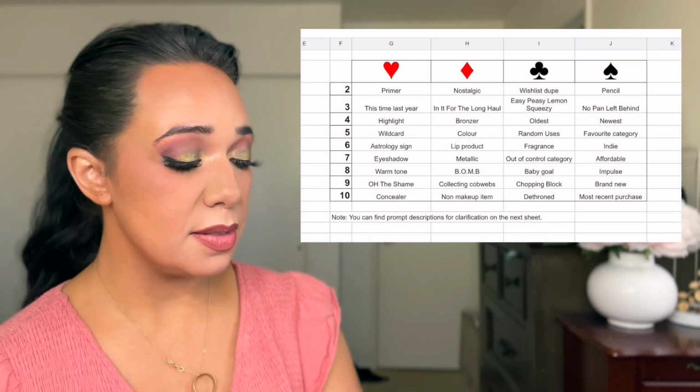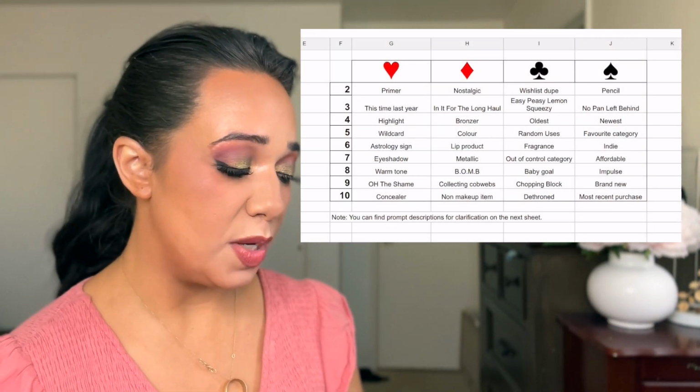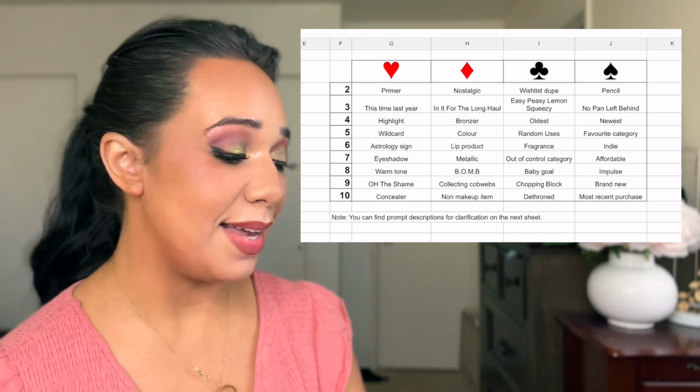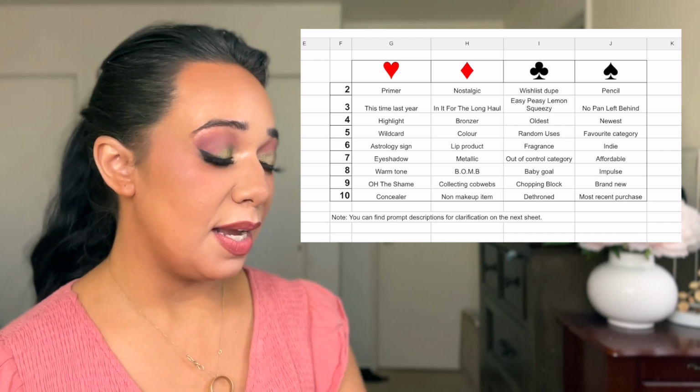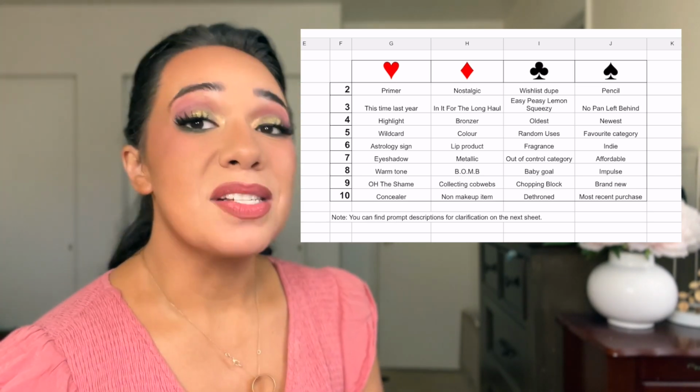I'm gonna scoot over here so that you can look at the game board with me. Okay, so here is the game board. The first card that I drew was the 3 of diamonds, and that is the prompt In it for the long haul. Oh my goodness. Are you serious? Oh my gosh, I think Emily's gonna make me finish something.